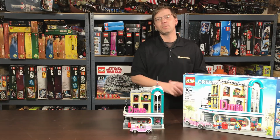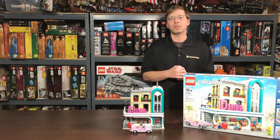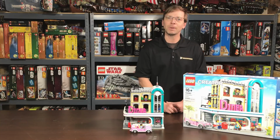And what are most people going to do with this set? Most people are going to have this sit on their shelf and they're going to look at it. They're not even going to open it up and look at the inside. So all that extra cool stuff on the inside, to me, feels like your sports car with a 500 horsepower engine.